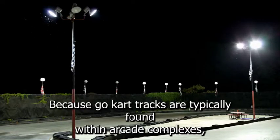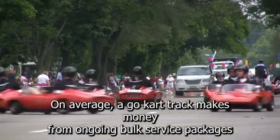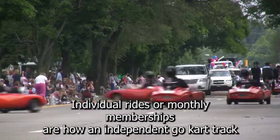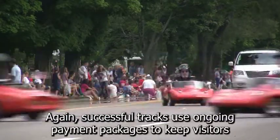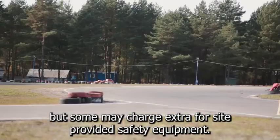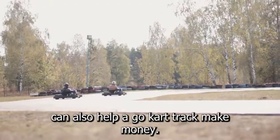Because go-kart tracks are typically found within arcade complexes, consistent memberships are more profitable than single-use riders on average. A go-kart track makes money from ongoing bulk service packages because they provide consistent services and a steady stream of revenue. Individual rides or monthly memberships are how an independent go-kart track makes money. Again, successful tracks use ongoing payment packages to keep visitors coming back. Races are how basic go-kart tracks make money, but some may charge extra for site-provided safety equipment. Small amenities, such as food and drinks, can also help a go-kart track make money.